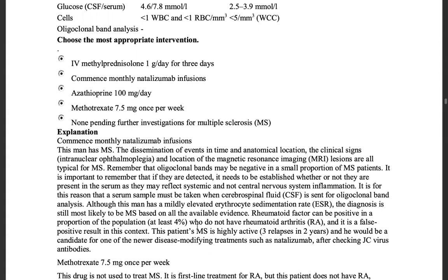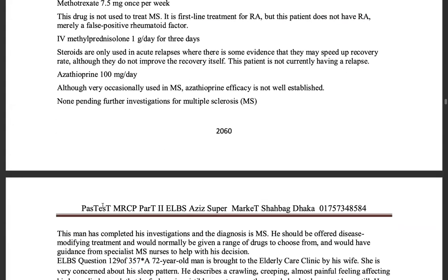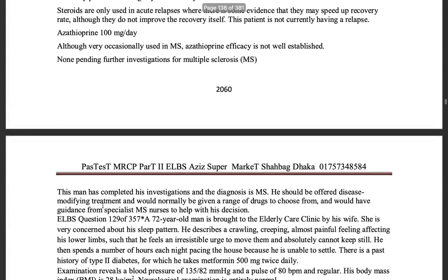This patient has highly active MS, 3 relapses in 2 years. This is the point: 3 relapses, 2 years. He would be a candidate for one of the newer disease modifying treatments such as natalizumab after checking the JC virus antibody. Relapse and remission condition, so 3 relapses in the last 2 years, natalizumab. But in the acute condition, we usually start with IV methylprednisolone.